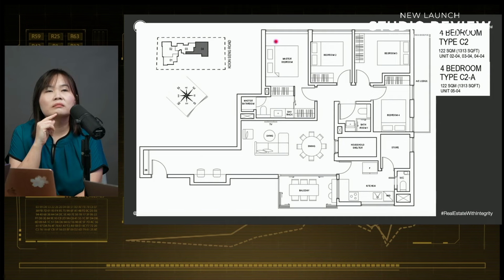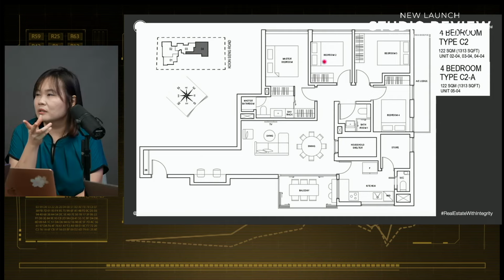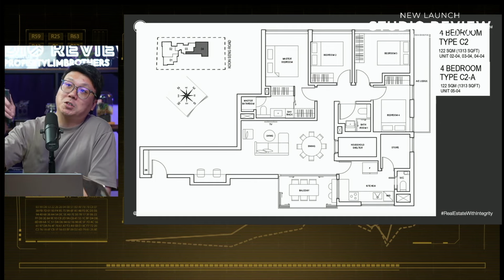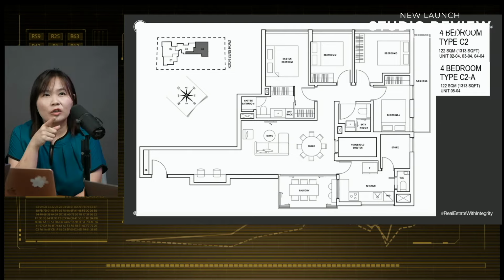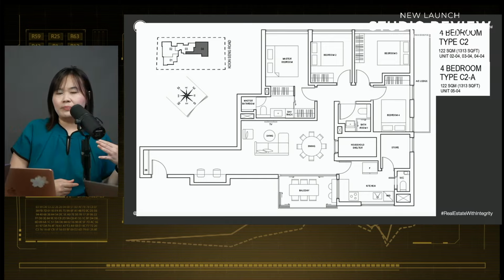But interestingly, this unit, basically because they had to fit the bedrooms, the bedrooms are all facing towards the church. Right? Yeah, so it's all facing towards the church on that side, which is the northeast side. You do still get two wardrobes in your master. But this long foyer space is quite... Yeah, I'm not a fan of that. But I suppose someone can build additional storage space.